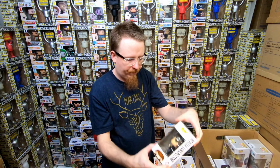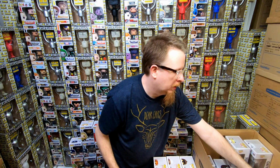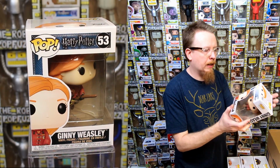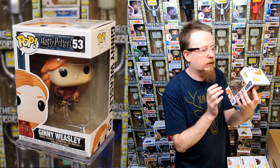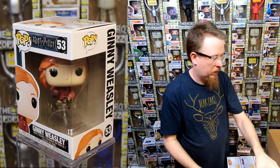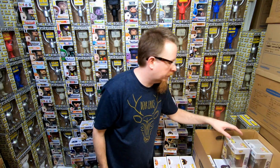I think that is cool. And I think I have the original box. Okay, and then we have a Ginny Weasley. I think this is the older box. I gotta double check. I'm not sure if I had her yet, so I was going to double check to see if I had her. If I do have her, it's fine. I'll just put her out for sale.